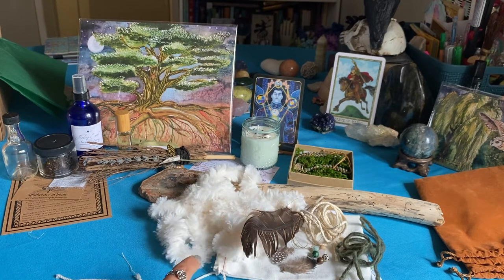I love that. I love making my own things, especially when it has meaning like that. So beautiful. All right, and then we have one more item left. Can you believe it? Wowza.